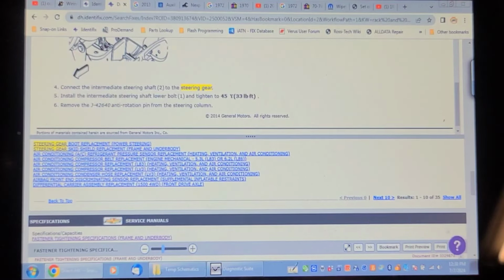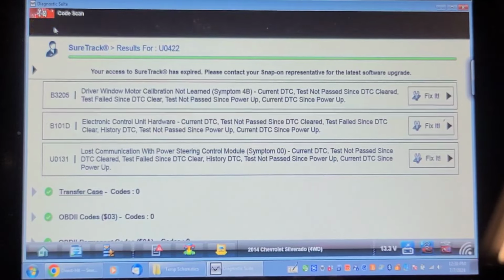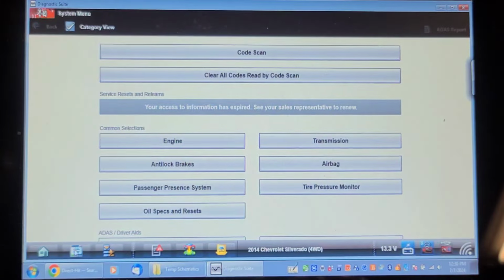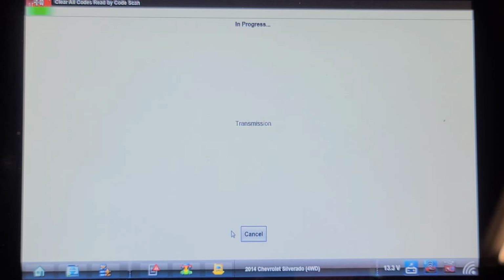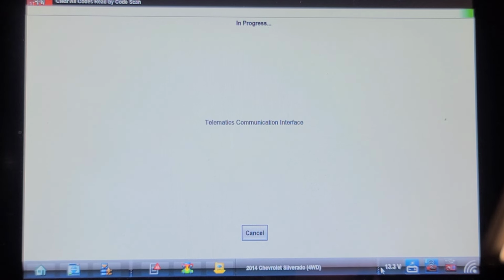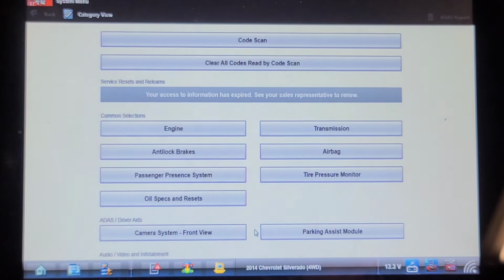Okay, let's go into the diagnostic suite. And let's clear all codes read by code scan. Key on, engine off. I got a clean battery charger set at 13.6 volts. Showing up as 13.3 here. Steering angle sensor codes cleared. Let's see if we can talk to the power steering control module.